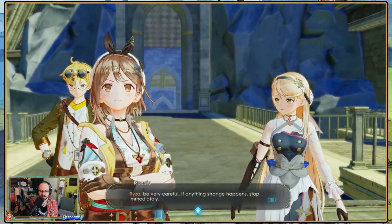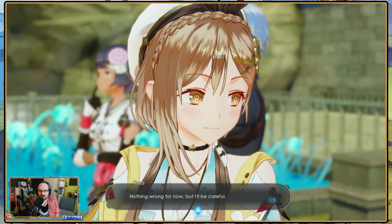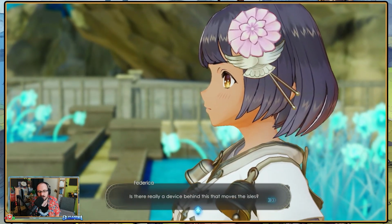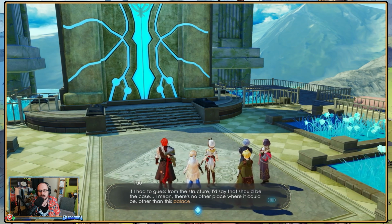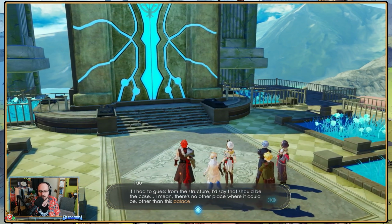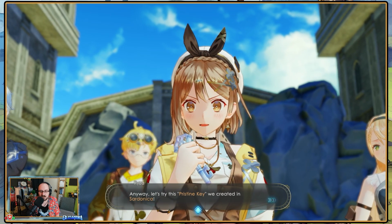Ryza, be very careful. If anything strange happens, stop immediately. Nothing wrong for now, but I'll be careful. Is there really a device behind this that moves the Isles? If I had to guess from the structure, I'd say that would be the case. I mean, there's no other place where it could be, other than this palace. Anyway, let's try this pristine key we created in Sardonica.